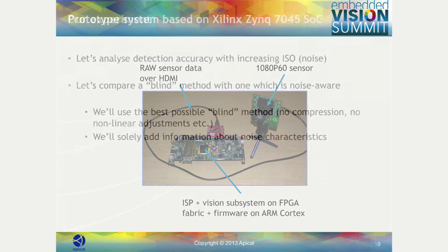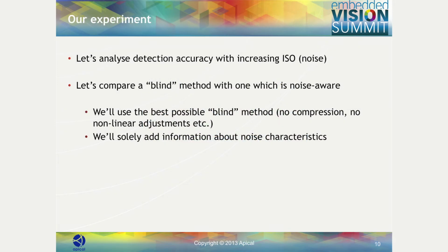So let's use this platform to do the following experiment. Let's analyze the accuracy of our detections as a function of increasing ISO, or increasing noise. We can compare a blind method, in other words, one which is ignorant of any noise statistics of the image and the sensor, with one which is noise aware. To make this a fair comparison, let's use the best possible blind method. So we won't do any compression, we won't do any nonlinear adjustments to the data, and so on. The only difference between our two experiments will be the inclusion or exclusion of information about the noise. We won't do any noise reduction, for example. We'll just include information about the noise in the scene.